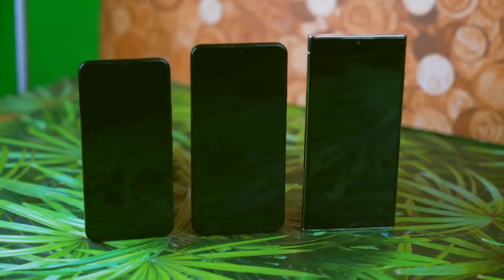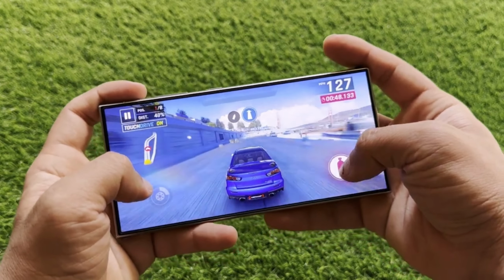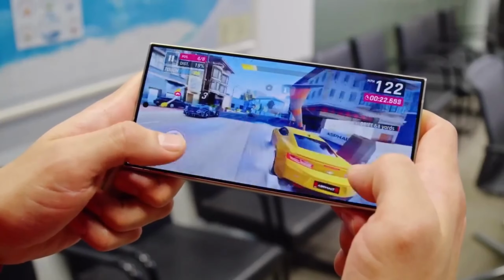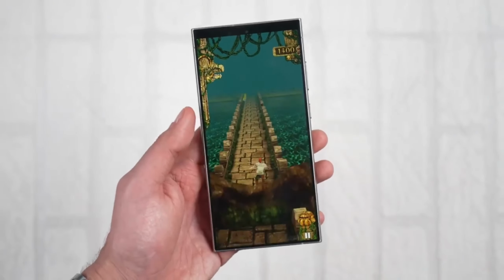Speaking of the Agent 4, another reliable leak suggests it'll house the most powerful GPU ever seen in a smartphone. Benchmarks show prototypes running Genshin Impact at a smooth 1080 resolution and 60 FPS. A dream for mobile gamers. Currently, this popular game is capped at 720 on most phones, and maintaining a consistent 60 FPS is a struggle.